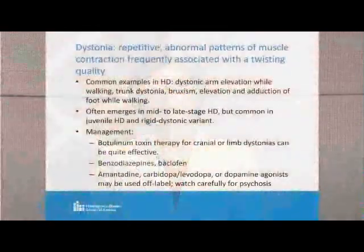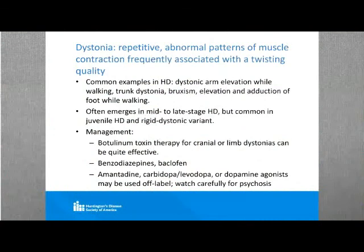The management of dystonia in Huntington's disease is similar to the management in other conditions. We often use botulinum toxin injections for focal regions affected by dystonia, and benzodiazepines. We will sometimes use Parkinson-related medications such as amantadine and carbidopa-levodopa, including occasionally dopamine agonists, to help treat the rigidity and dystonia.